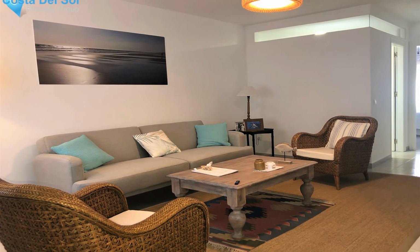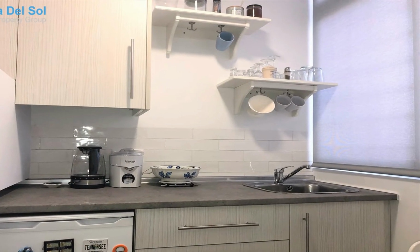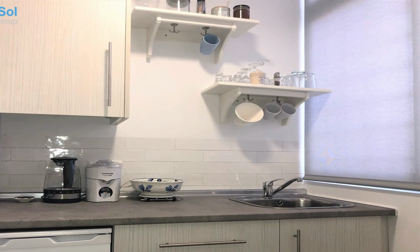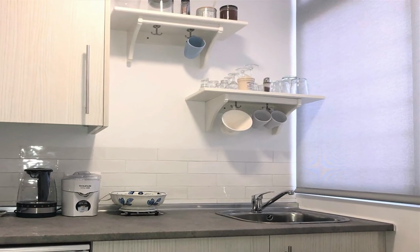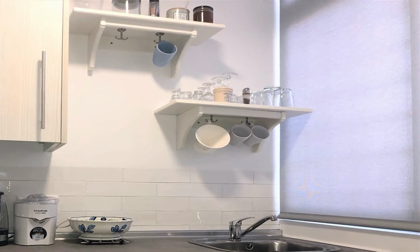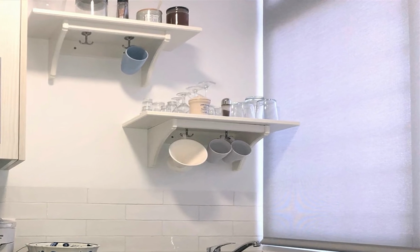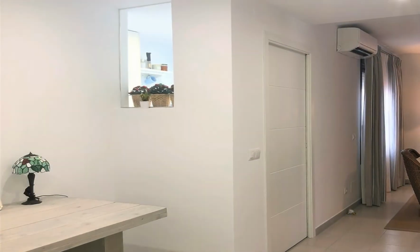The double bedroom is very spacious and beautifully decorated to include standing cupboards. Additional features of this property include air conditioning and a lift directly to the main door. In an excellent location and with a high level of quality, this apartment will be an excellent investment or holiday home with great rental potential.